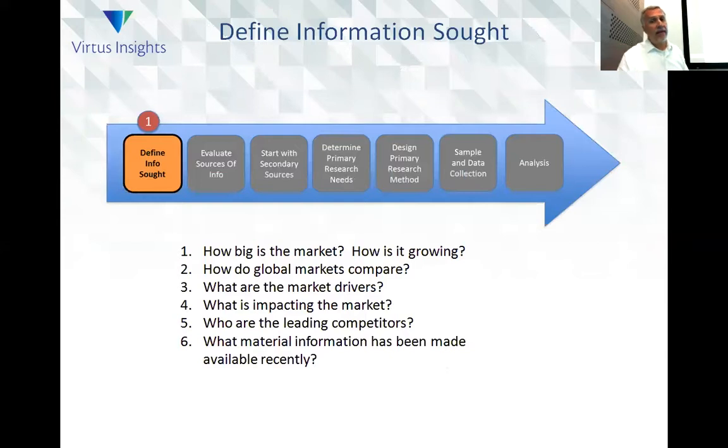When you're trying to define the info sought, here's just a couple of pointers, some questions that you should be asking. How big is the market?